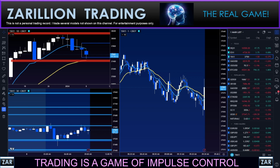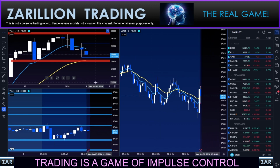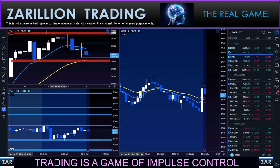It's Monday, January 8th. Market opens, New York, of course. Regular trading hours in 5 seconds or so. Let's see how this thing opens up. This is a 1-minute chart on the Dow on the right-hand side, daily up in the top left, 30-minute in the bottom left. And that is the first candle right there of the New York session. We'll see how this thing plays out.